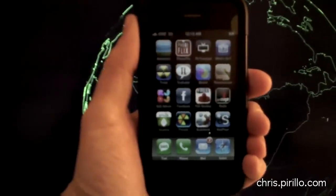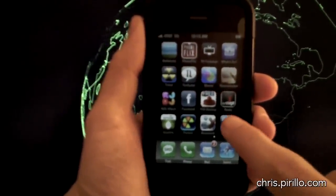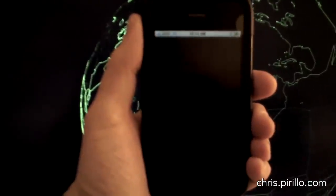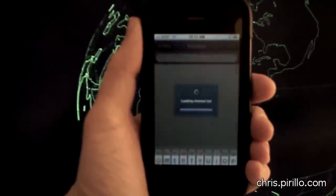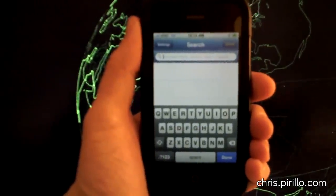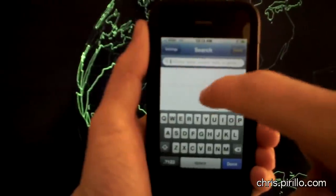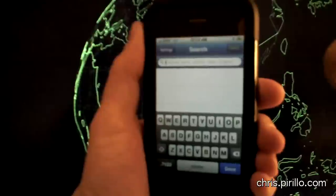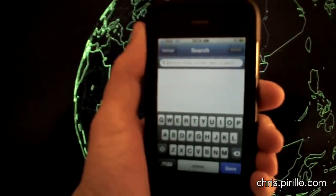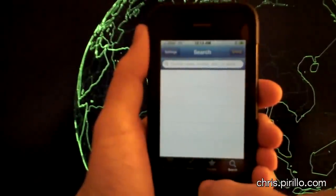Chris Pirillo here from chris.pirillo.com, giving you an exclusive look at the StarPlayr app that's coming soon to the iTunes App Store. And I've already fed it my XM credentials. We've logged in. I had been on the search pane, which would allow me to search for channel name, number, description, or genre. And you'll have to pardon if this isn't completely clear for you. This particular camera does not have a macro lens.